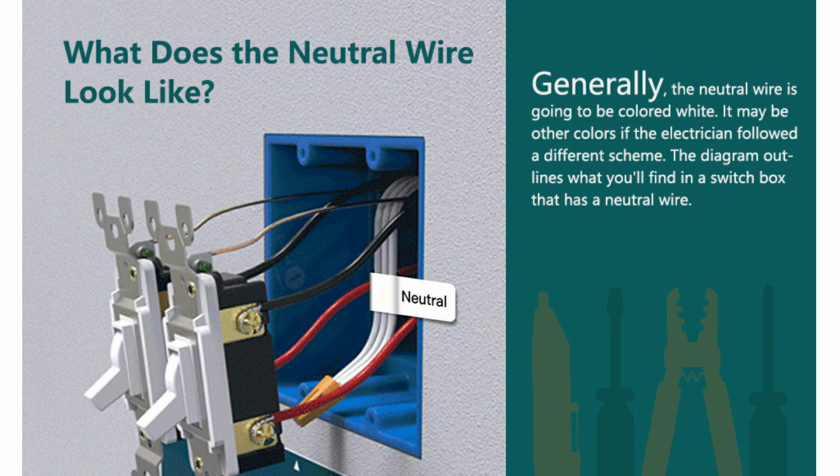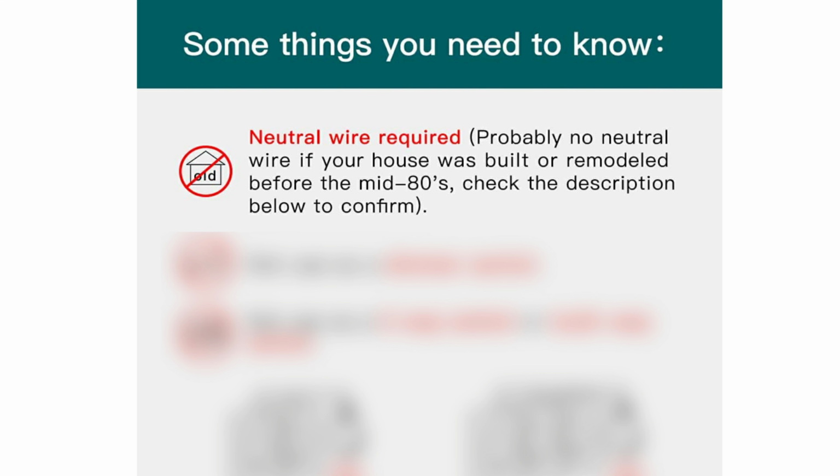There are some instances though where smart bulbs will be a better choice. One is if your house doesn't have a neutral wire. Most smart switches need a neutral wire to properly work. There are a few smart switches that do not need it, but they might not be reliable. Also, if you don't want to mess with electricity and wires, or if you're not allowed to make any changes, like if you are a renter or living in an apartment, then smart bulbs would be a better choice.